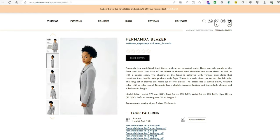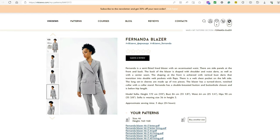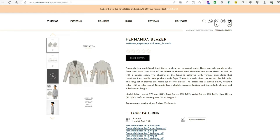well. The shaping at the front is achieved with the vertical bust dart, same as the Adelaide, that transitions into double welt pockets with flaps. The welt chest pocket on the left side as well, and the long set-in sleeves are made up of two pieces. The blazer has a turned-down notch collar, which is unlike the Adelaide blazer that I just showed you. And that notch collar also has a collar stand.